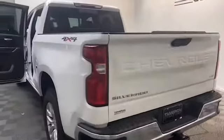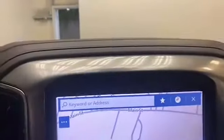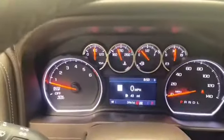Inside, you'll find comfortable leather seating for five with heated front seats, push-to-start technology, and a wireless charging pad. The 8-inch LCD display is preloaded with navigation, has Bluetooth, Apple CarPlay, and Android Auto to keep you connected.